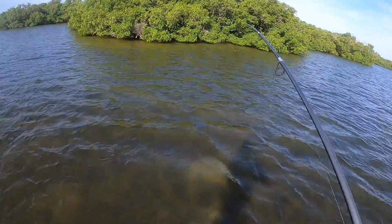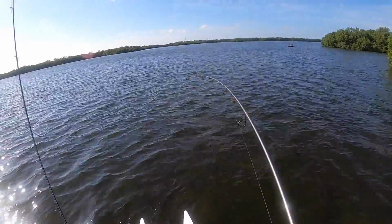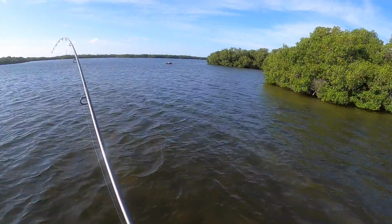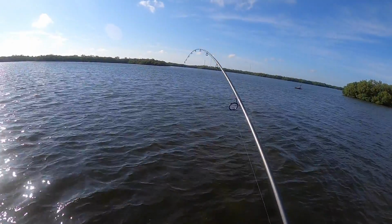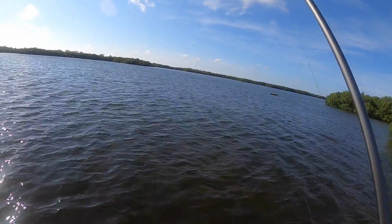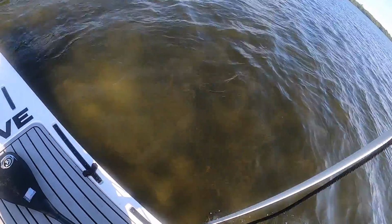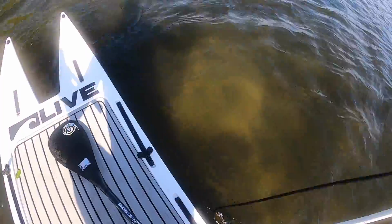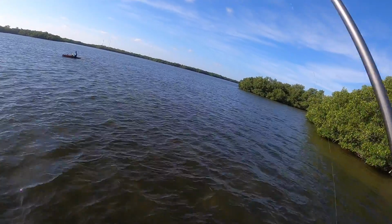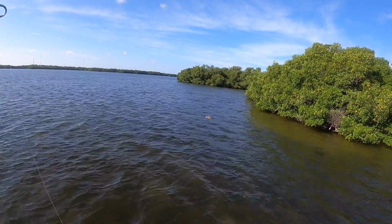Let's see, there he is. Solid redfish. Woo. There we are. I found the school. The bomber got the job done. Yeah, that's a good fish. Probably ought to anchor myself down. As long as I can keep him out of these bushes, I got him. It's gonna be close. Nice.